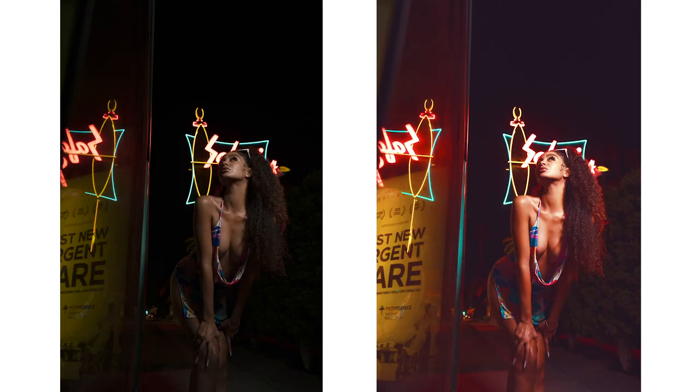And my before photo is pretty dark, but I knew as long as the model was well lit and I didn't have to bring up too much of the exposure, I was going to be okay. And I might as well put up my histogram so you guys can see that as well, in case any of you are wondering how that looked.